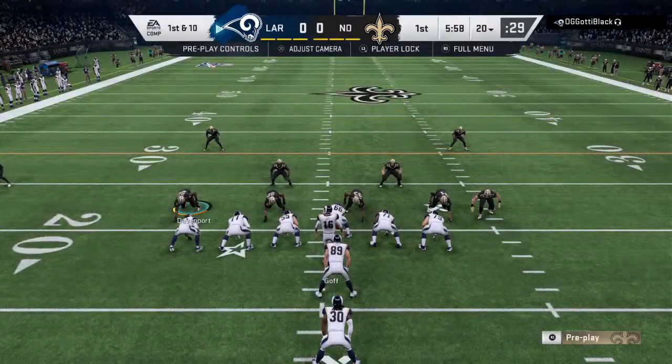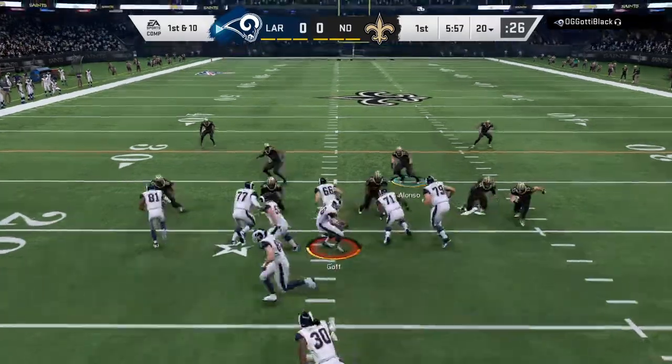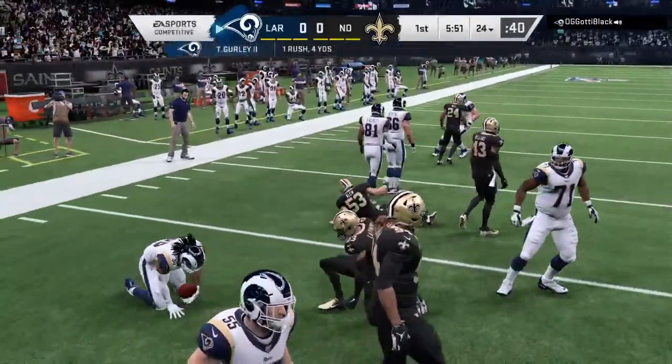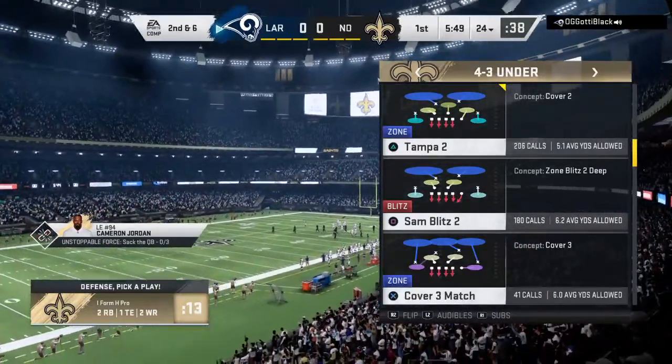We go tonight. Line 20. Check. That's good. Here's the first carry now for Todd Gurley. Gets this to the 24 for a gain of 4. 4 yards the result on the first play from scrimmage.